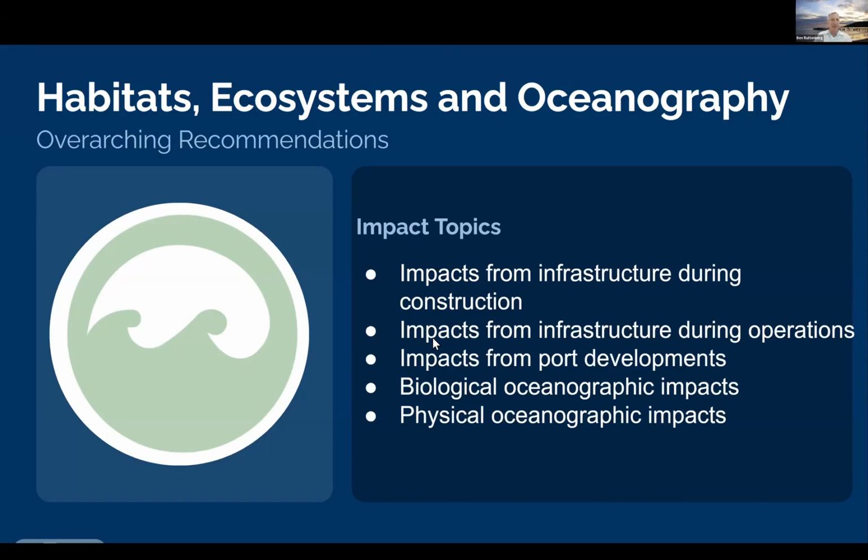All right, so I want to start talking a little bit about some of the more specific effects here. So we're going to start with the effects on habitats, ecosystems, and oceanography, and some of our overarching recommendations. So things for us to consider and think about. And again, we talk about these as impacts, but really we want to think about them as effects, because in some cases, the impacts are going to be difficult to measure given the high variability.